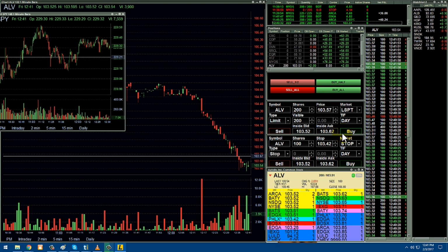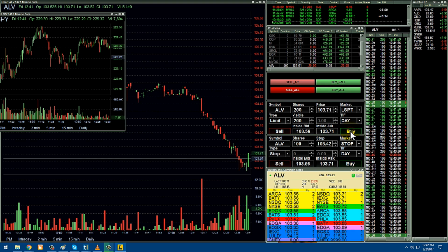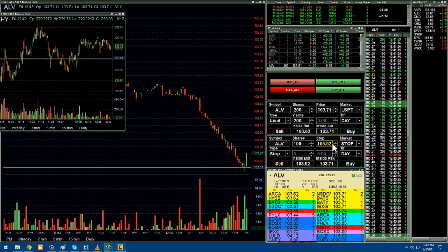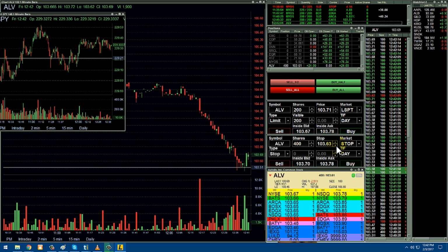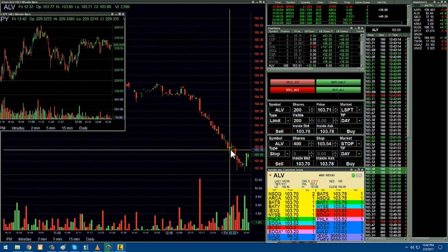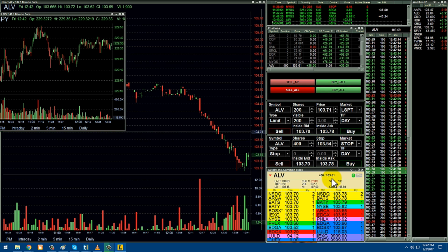That looks good. If it moves over this base here, can't seem to. Okay, I'll add a little bit. I don't want this to turn back around, considering the amount of shares that I have. There should be another move up. The 2 minute 90 MA is 103.77. The 5 minute 90 MA is at 104, which will be pretty awesome.